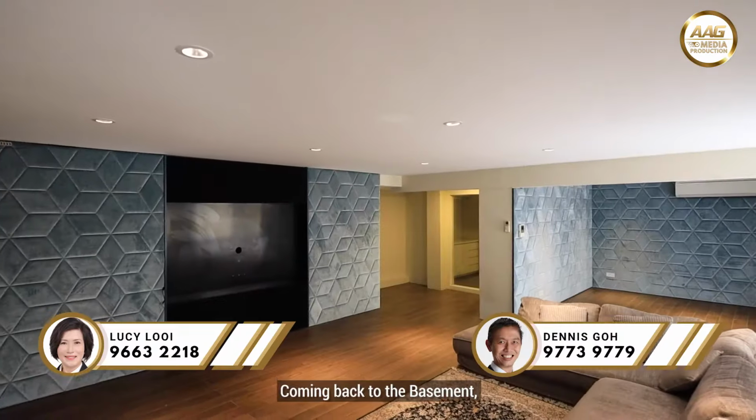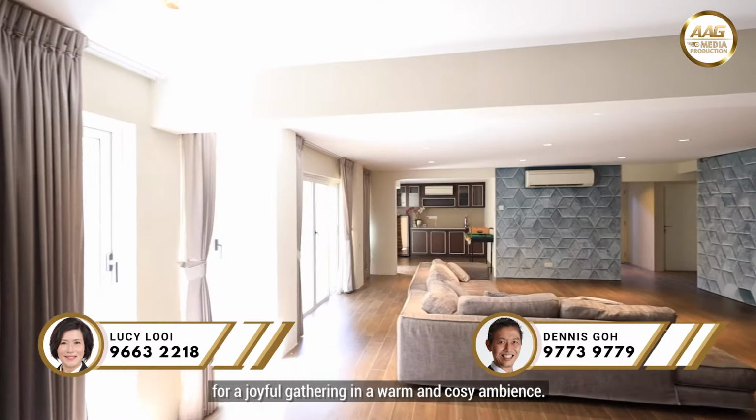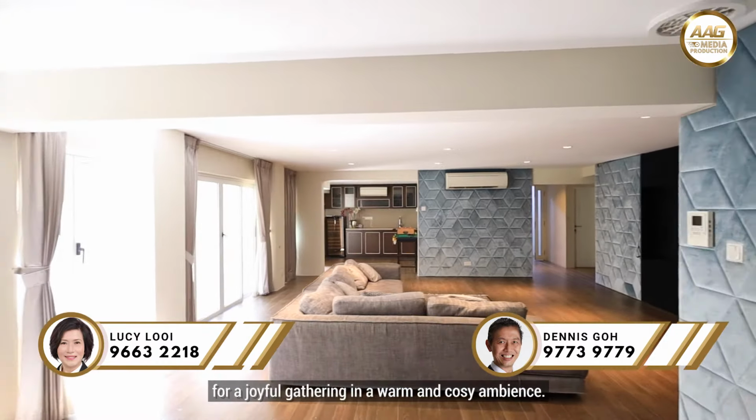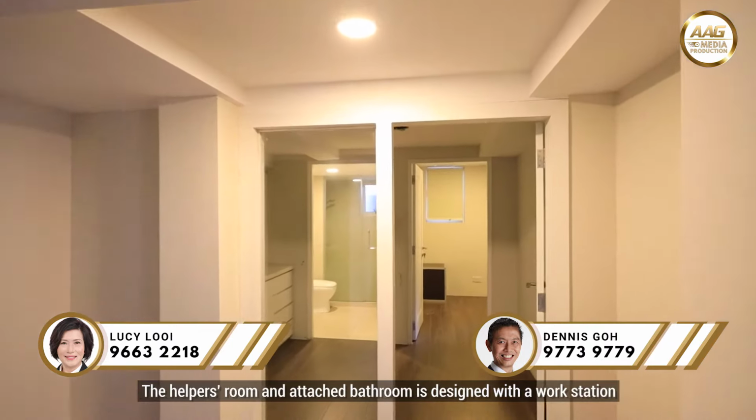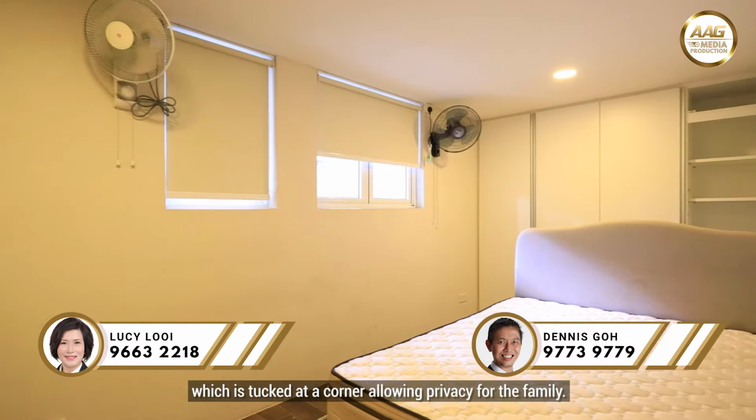Coming back to the basement, the home theater and the entertainment room welcome family and friends for a joyful gathering in a warm and cozy ambience. The helper's room and attached bathroom is designed with a workstation which is tucked at a corner, allowing privacy for the family.